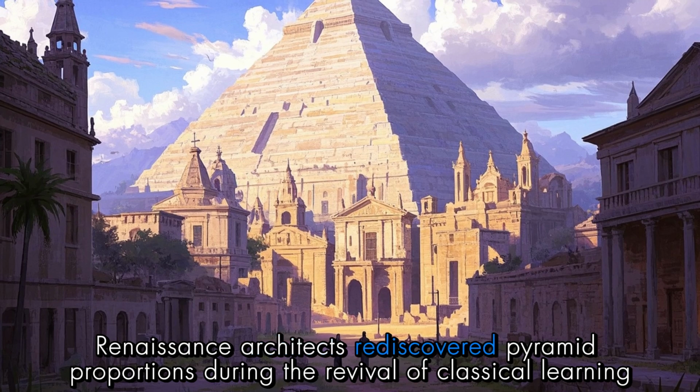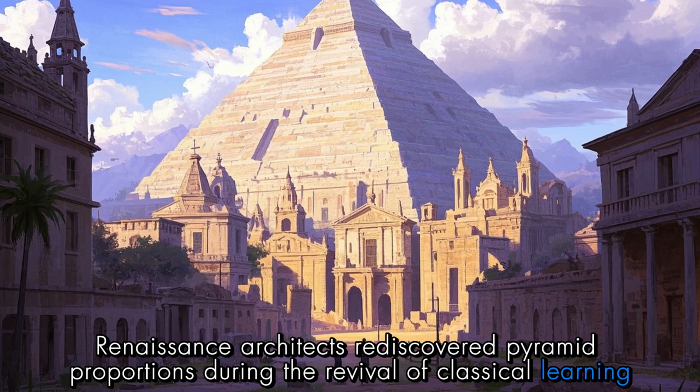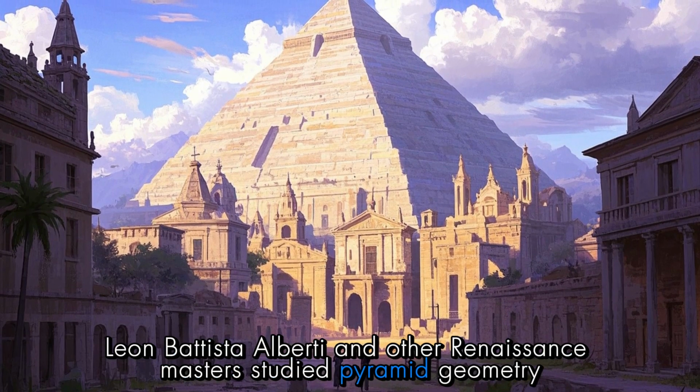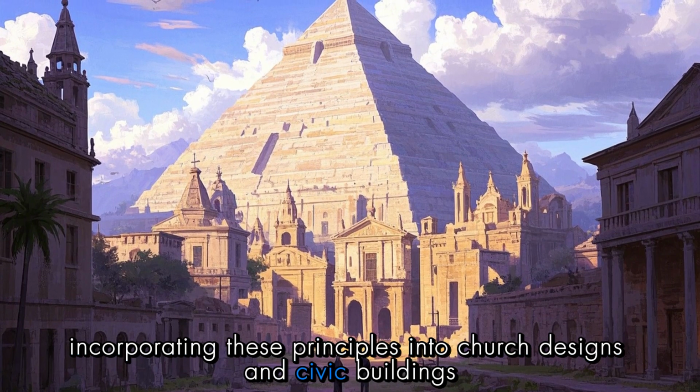Renaissance architects rediscovered pyramid proportions during the revival of classical learning. Leon Battista Alberti and other Renaissance masters studied pyramid geometry, incorporating these principles into church designs and civic buildings.